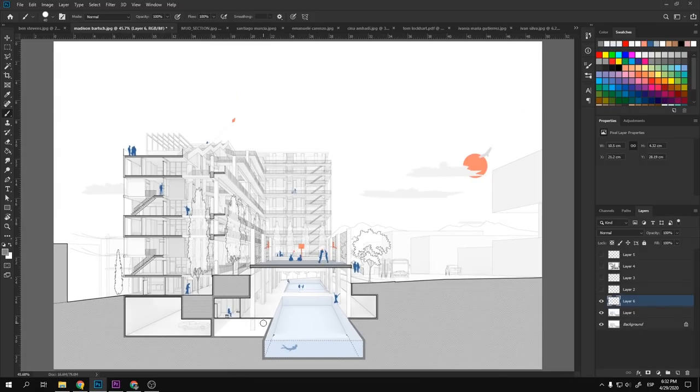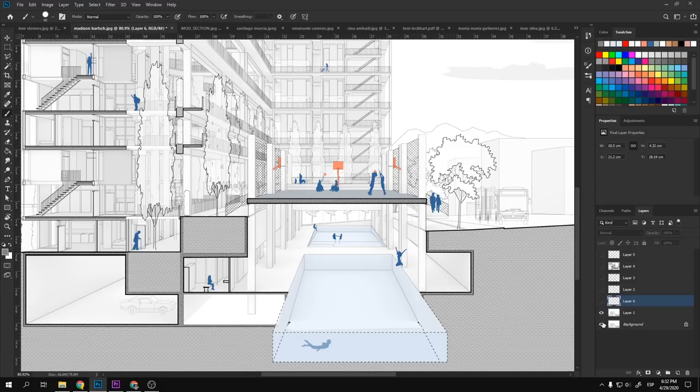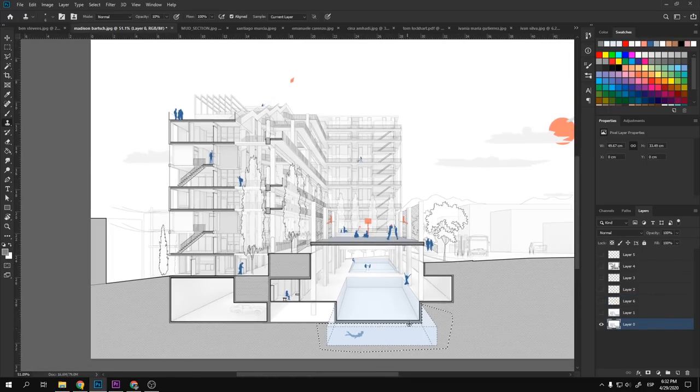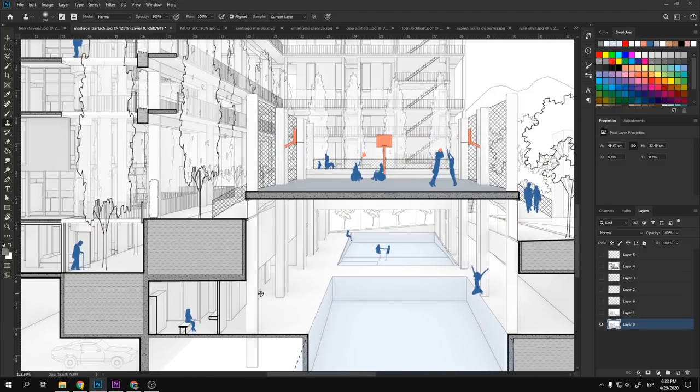If you want that to be the rule. If not, then I think it would just be interesting if you cut the pool where it's supposed to be cut and not have this extra stuff over here. Or you can also just not do that at all and just erase all of this, which makes it look much cleaner.